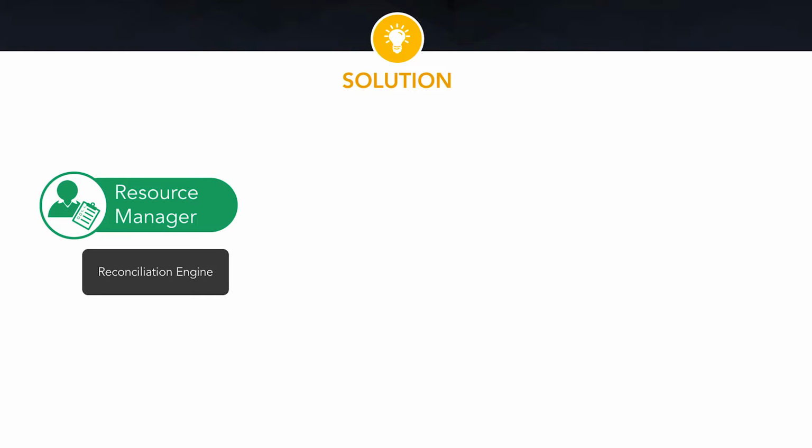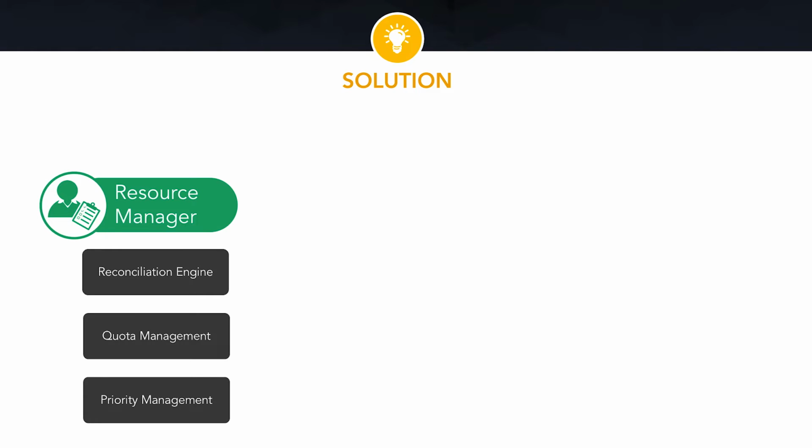So the reconciliation engine is a batch process which runs and makes sure that our status is fresh. Also, the quota management. It's very easy to hog all these automation clouds when it's easy to run tests at high scale. You can easily run 100 tests, or 1,000 tests in one shot, across 10 browsers. So we have to make sure that different teams have a certain quota assigned, that they don't go beyond that. So we manage that also.